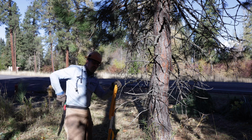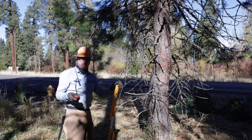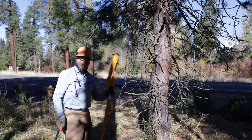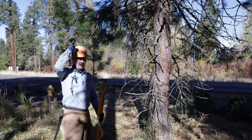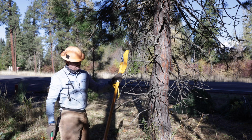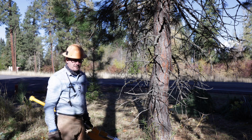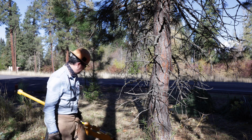So I'll cut everything I can reach up to about 8 feet with the Ichiban, and then we'll try out the new folding Silky. I like to limb up 16 feet. I think we should be able to do that, maybe a little bit more with this. So let's limb this up, and then we'll gather everything up, and then we'll head back in.